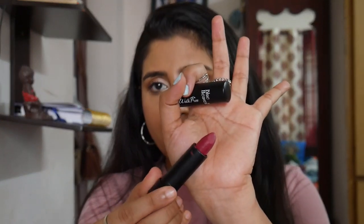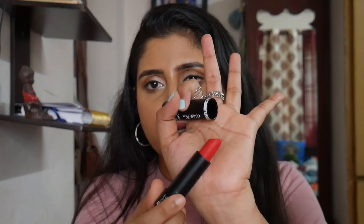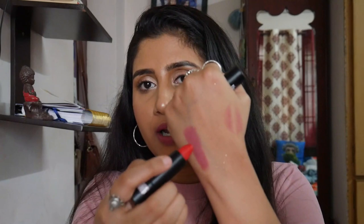So let me just quickly show you guys my favorite shades as well. So this is Aged Wine. It's a beautiful wine, true wine shade. It has a little bit of purple tones into it. Such a gorgeous color, you guys. And I really also like the shade Chocolate Mood. Oh my god, the moment I put this on my lips, it looked extremely gorgeous. You will be seeing swatches of these. And Heartbeat is a very gorgeous orange based red shade. Such a bright pop of red color, looks extremely gorgeous. Oh my god, I love this shade, looks so beautiful.